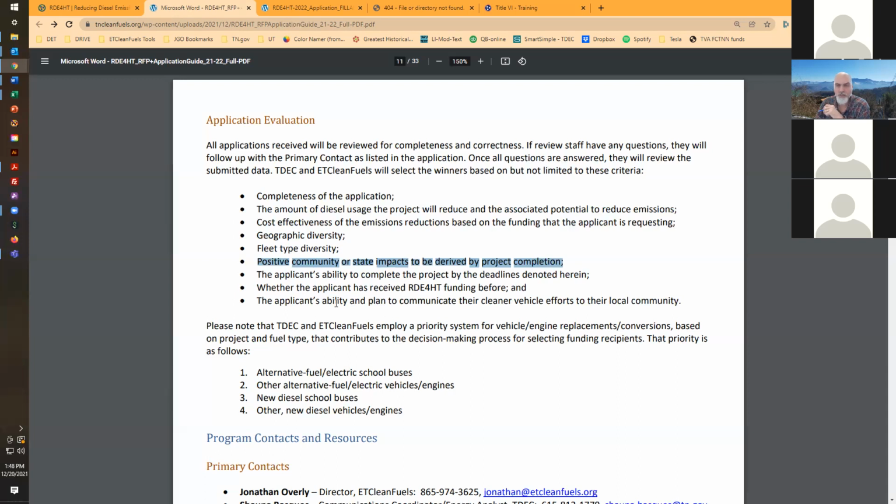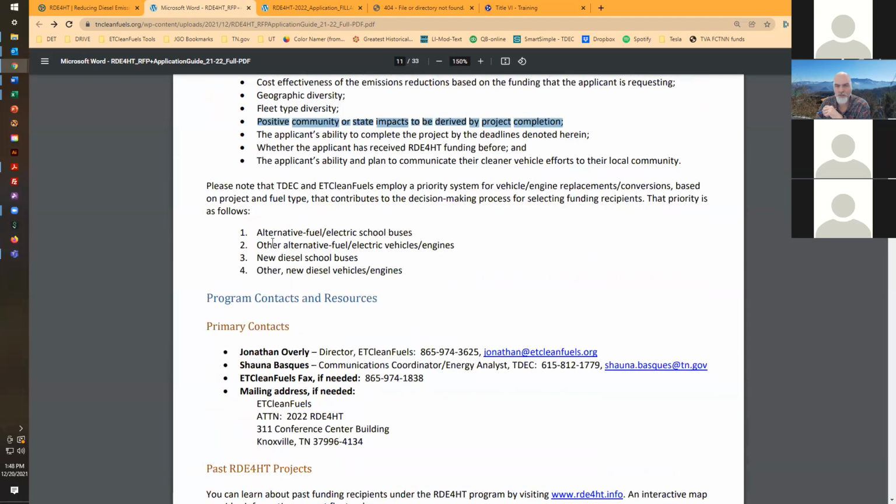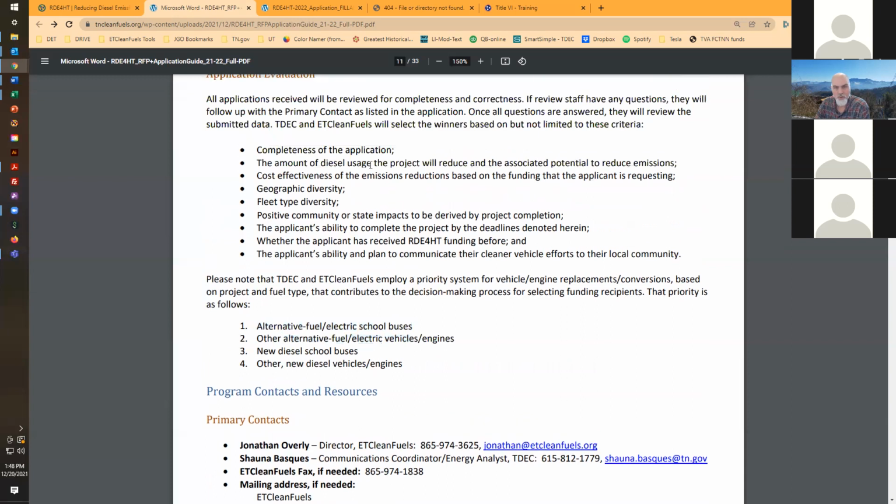There's a couple other things, but just know that this list is in there. And then the priority that we use is right after that. First of all, alt fuel school buses and alt fuel any other vehicle are the higher priorities. And then it's new diesel school buses and new diesel everything else. That's that priority. So all these will go together for us to assess that order, before I start going through to figure out who we really want to fund and how much we can offer depending on how much we have in total requests.